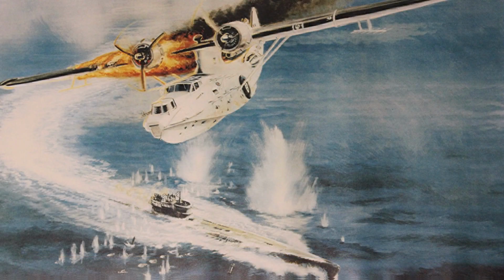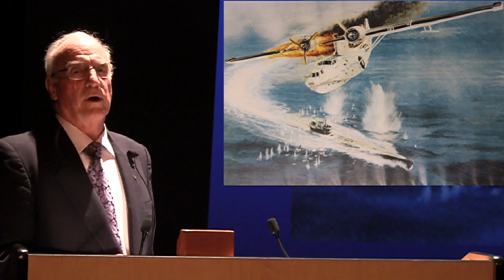What is interesting here, the artist, this is by Graham Wagg, another well-known aviation artist. They've captured the U-boat in its circular route, trying to complicate the attack. First depth charge in here, second depth charge in here, and this is the third one here. Why isn't there a fourth one? The fourth one was a Mark 12 mine.